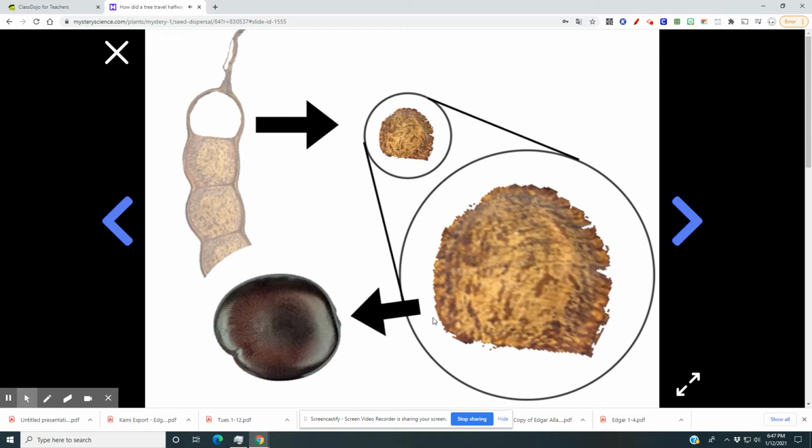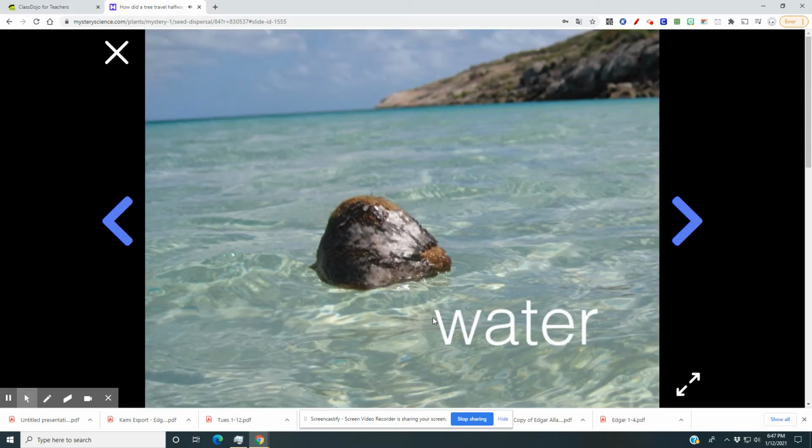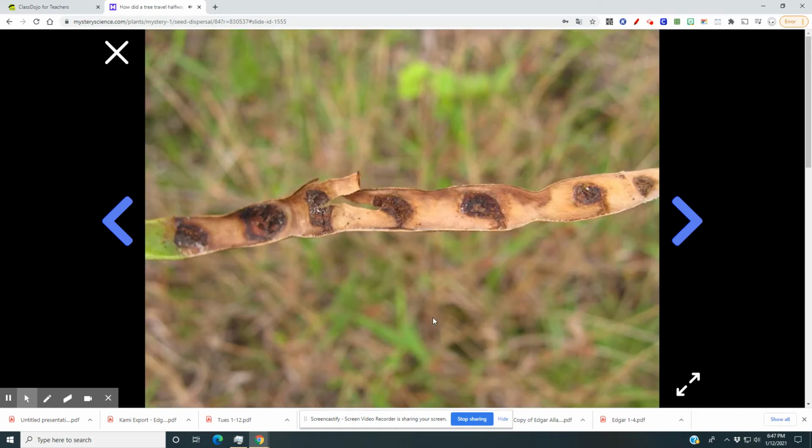Like coconuts, these seeds float in water, and they'll float a long, long distance. Sea beans from South America have been found all the way on the shores of Australia. That's the other side of the world. So floating on the water, could this be the solution to the mystery of how the koa trees traveled so far? Let's finally look at koa seeds and see what we can find.